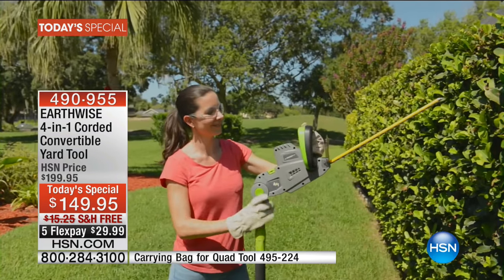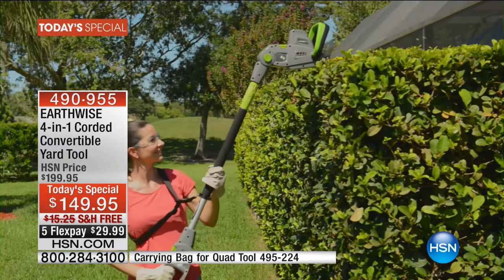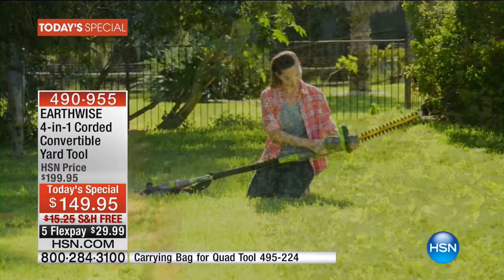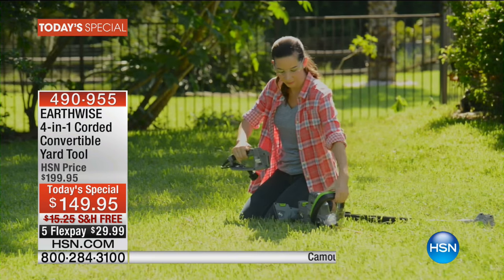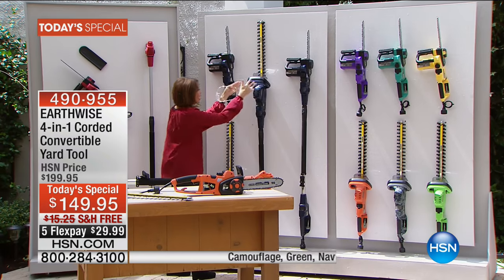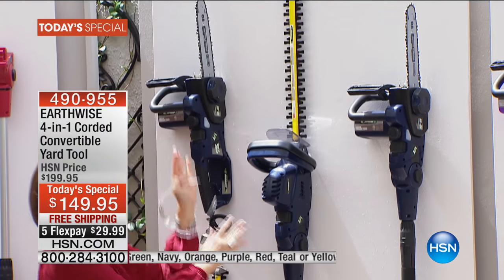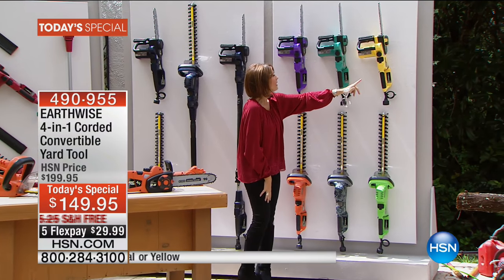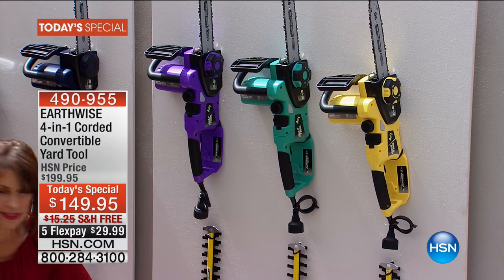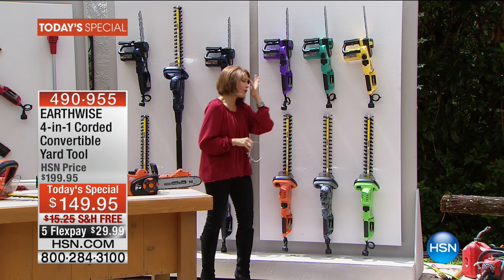Come on in over here, and again, I'm going to show you everything you get and the color choices. So if you want it in red, we have it in red, we have it in the blue. You get the chainsaw that turns into your pole saw. You get your hedge trimmer that turns into your pole hedge trimmer, so you can really get high up as well. Navy blue, purple. We have a pretty turquoise teal, yellow, green, as well as a camo if you want to get a little colorful, and your orange as well.